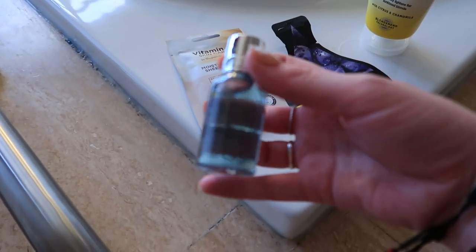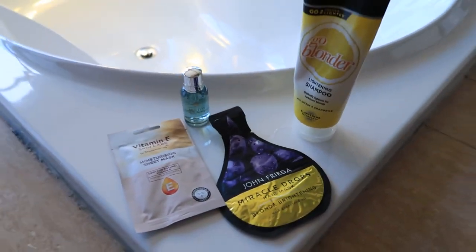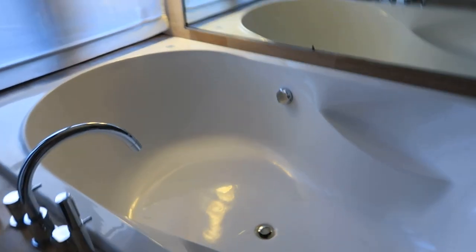I think I took that somewhere before, and I think somebody mentioned I smelled nice, and that's what I was wearing, and I hadn't put any perfume or anything on. So let's get the bath started. Like I say, the best way to do this, because the thing's on the wrong side, is just to put it in.